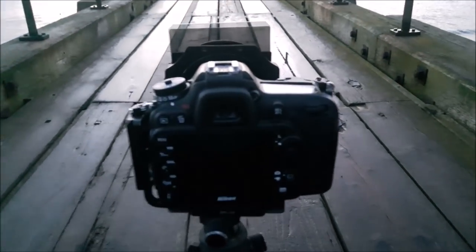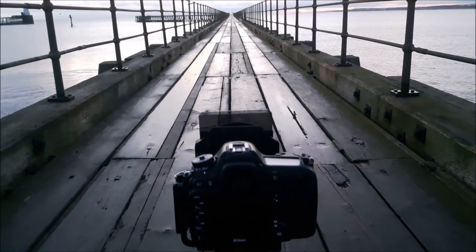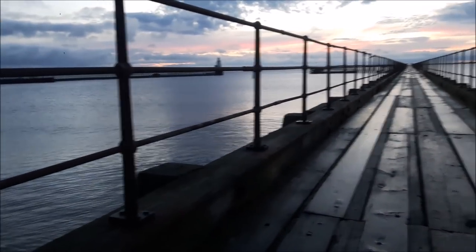So we have the 10 stop, a reverse grad, and a 0.6 hard grad on, just trying to even everything out a little bit. I'm going to let this exposure finish, and then I'm going to raise the tripod up and see what else we can get.